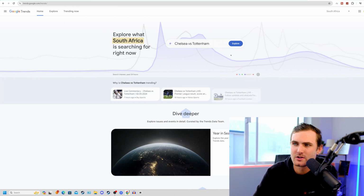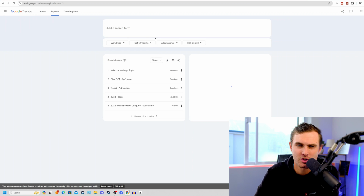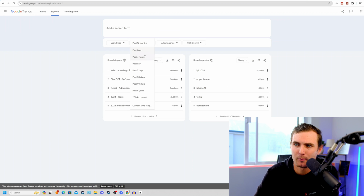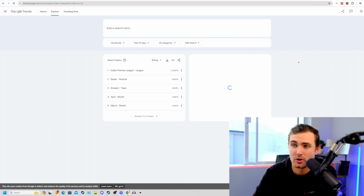Secondly, you can come over to Google Trends. Come over to the Explore page, change from your local country to worldwide, and we can see what's trending in the past 12 months. If we come over to the past 90 days, which is the past 3 months, these are potential trends that we can capture.